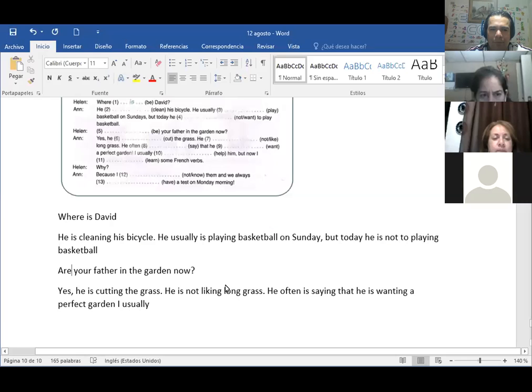My stop play. He's training. Sí, playing in the bicycle, they usually playing. Pero es que ahí, the basketball on the Sunday. Today he's not, pero eso es lo que estábamos diciendo nosotros. Que nosotros ya lo habíamos corregido, esa parte donde pusiste he's not to play basketball. Playing, uh-huh. No, ese no va.